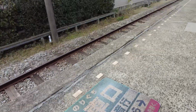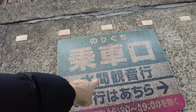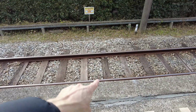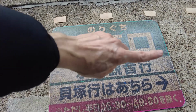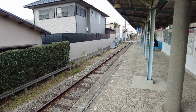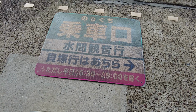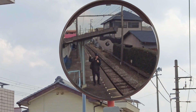All right, look, I'm all smart. I believe what this says is Noriguchi, Mizuma-Kannon yuki, Kaizuka yuki wa achira. So that means this right here is where the door is going to be if you're going this way, which I am. If you're going back to Kaizuka, then the open door will be down there somewhere. So let's test if that's correct. I mean, this is a very old sign. I don't know if it's still good, but I guess so. So when the train comes, we'll see if it comes here. If it does, that means I'm a genius or lucky guess.